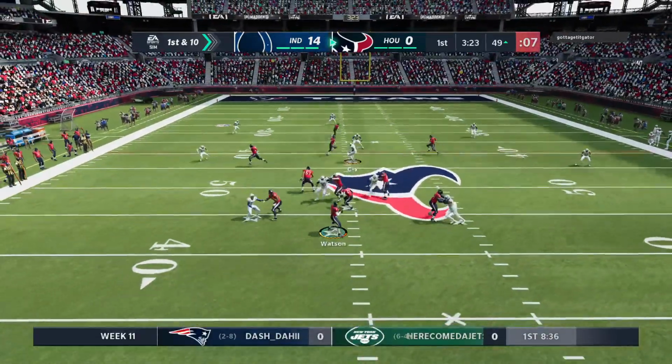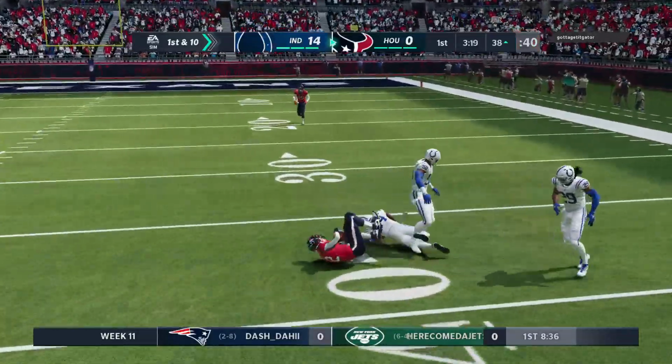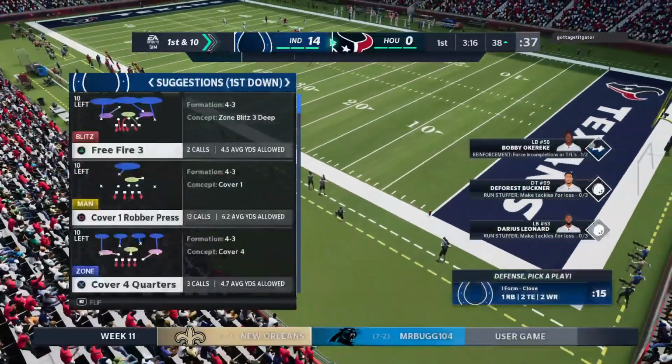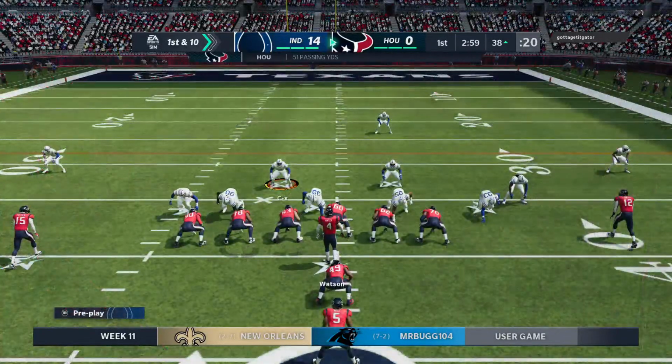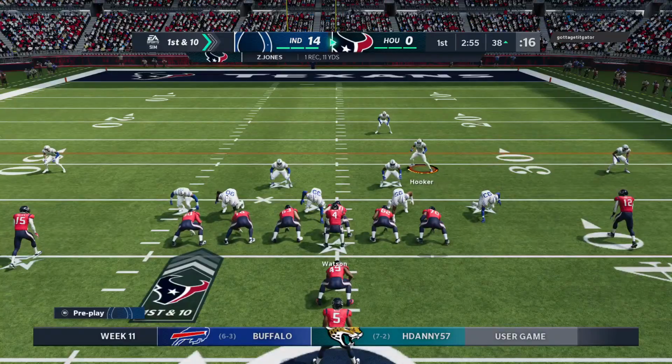From the gun, here's Watson. They'll get this one complete to Zay Jones. And they'll get him down as he's inside the 40. Another strong gain on the last 2 plays. They've moved it a combined 33 yards. So here's a 1st and 10 at the 38.